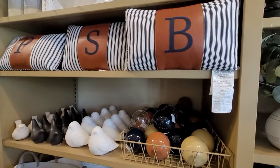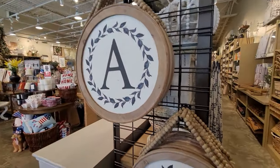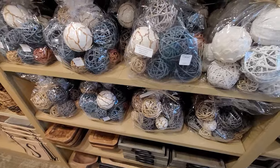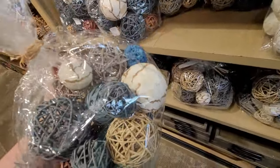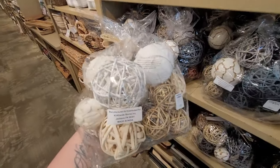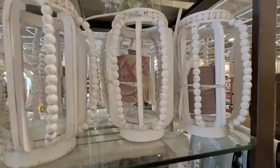But you guys, I have to ask a question. I see the monograms everywhere in Kirklands. You saw them on the pillows, you're seeing them here on the signs. Is that still in? Are we still using monograms in our household? I have a big F on one of my picture shelves, but is it still a thing? I really feel like I don't see it a whole lot in other places, but Kirklands is notorious for the monograms. So you'll have to let me know.